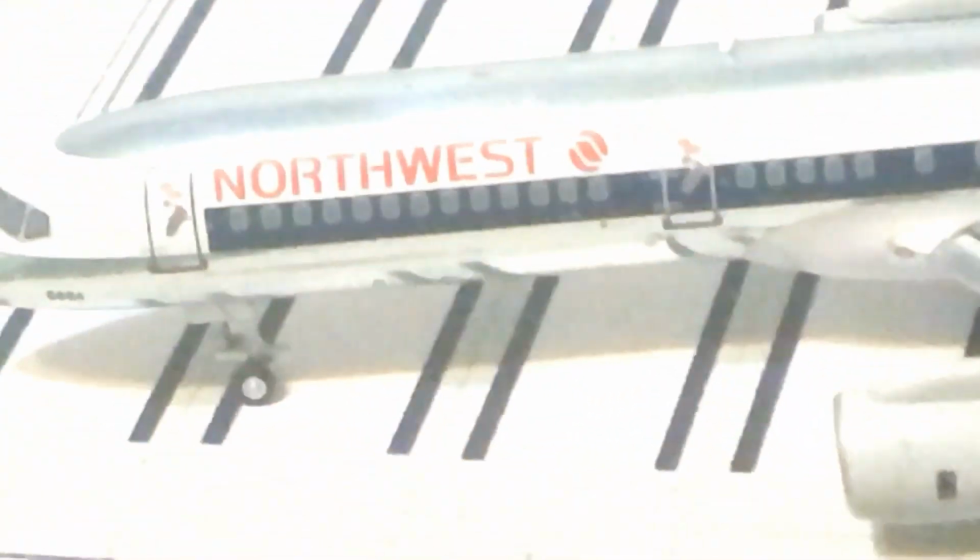Come down here. There's your aft bottom side antenna. Right here at the very back of the plane, you have the APU access door, and then, of course, the underside of the rear horizontal stabilizers. So very, very nice. If you are looking for a retro Northwest model, I highly, highly recommend this aircraft.